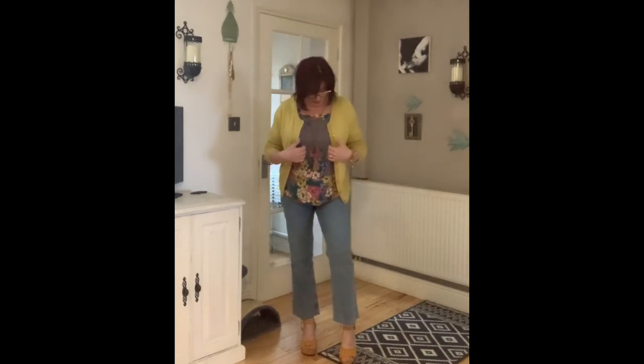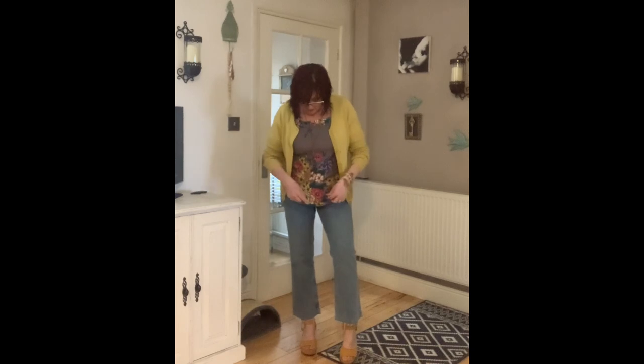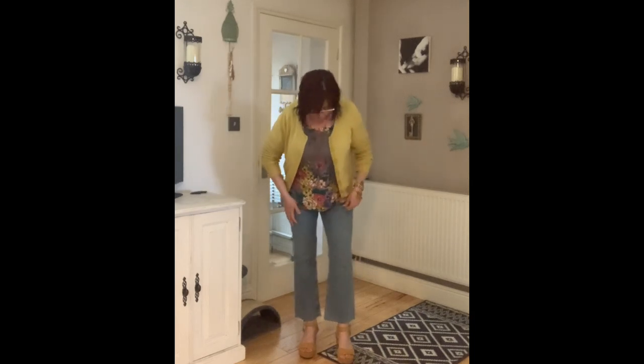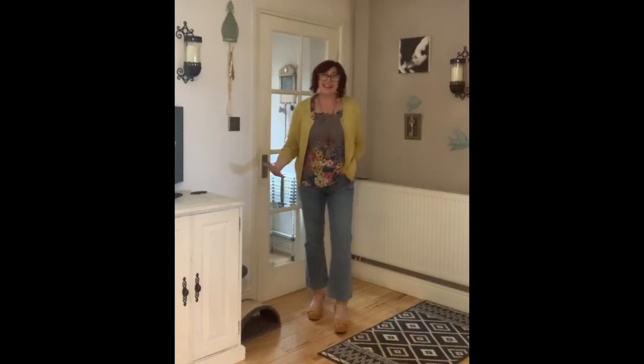Okay, so the yellowy mustardy shoes aren't the same colour as this mustard, but the yellowy mustard and this colour are both in the top. It brings it together, so I'm really pleased with that. So yes, and I would definitely wear this out. I really like it, yeah, very nice.